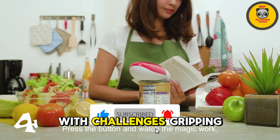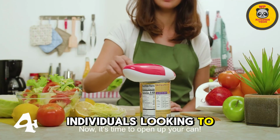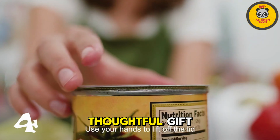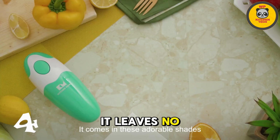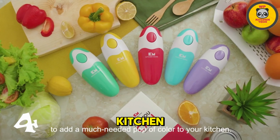Ideal for those with challenges gripping or for busy individuals looking to save time. This electric can opener is a thoughtful gift, especially during the holiday season. And the best part? It leaves no sharp cuts, ensuring safety in the kitchen.